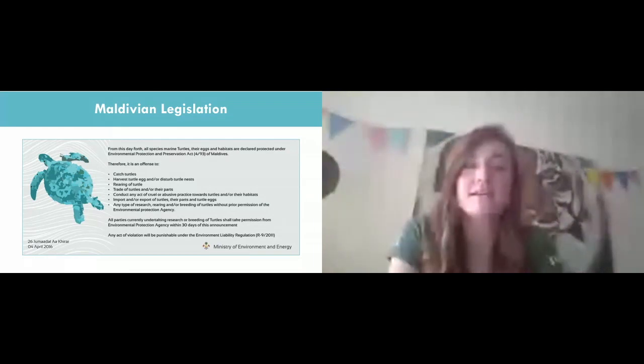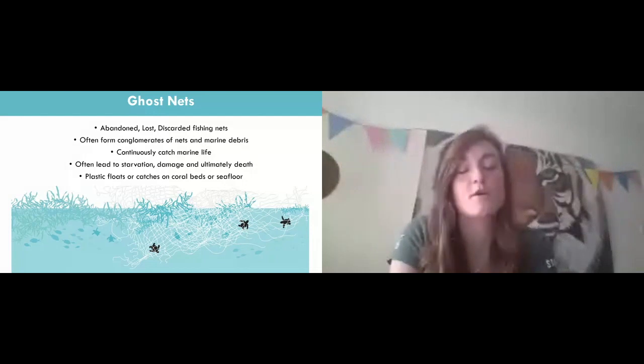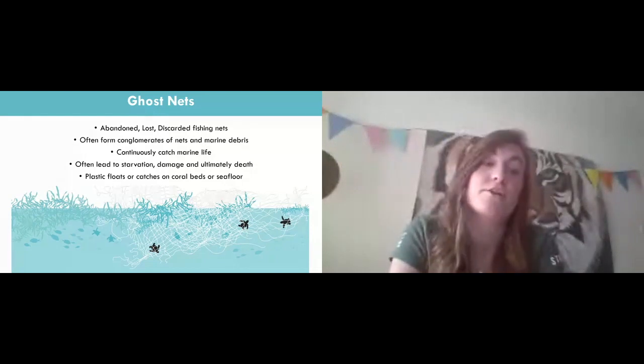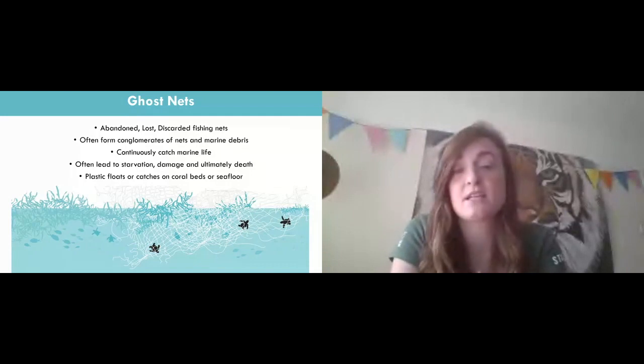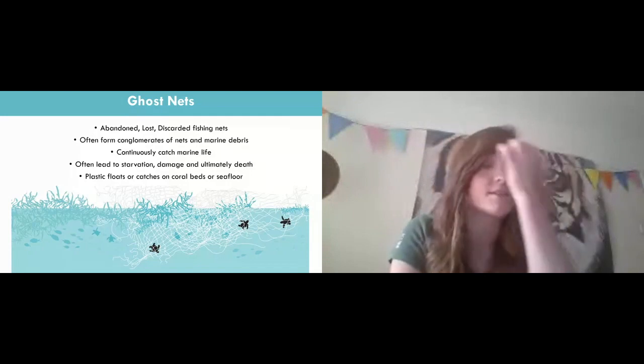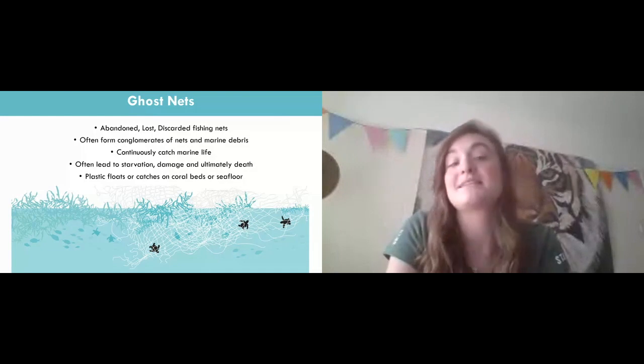So ghost nets is a term that means abandoned, discarded or lost fishing nets. So it's what happens to fishing nets at the end of their life. Perhaps they break or they're no longer useful and they get thrown back into the ocean. Back in the old days, they would be made out of decomposable materials, so potentially wouldn't cause as much damage as they do now. But now they're made out of plastic. So this means they're not decomposing.